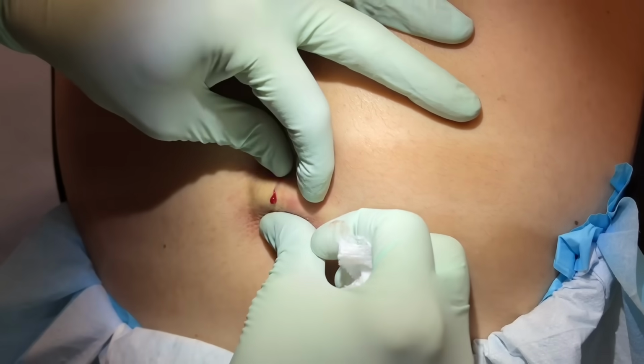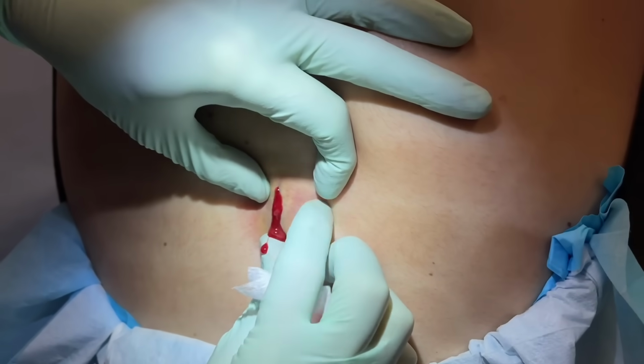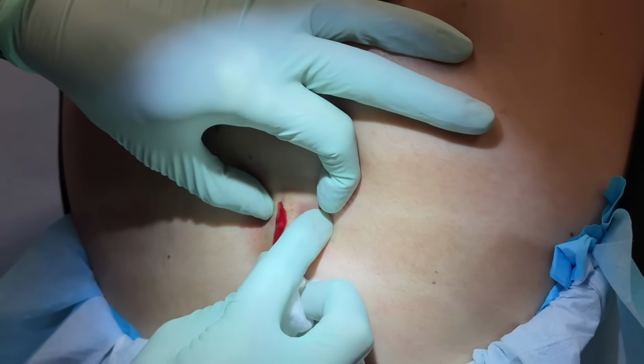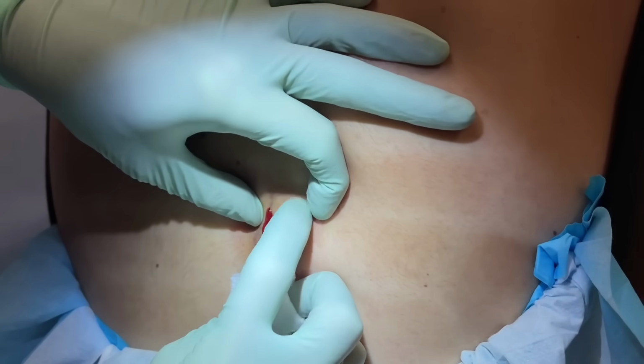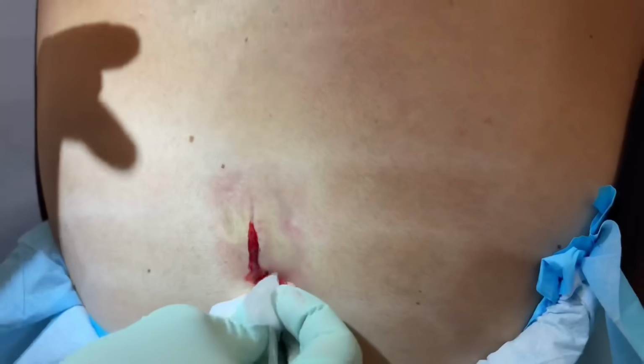Push up from the bottom, see if we can get... There, it's on that side here. There's a little. And none of that's tender, right? Good. Perfect.